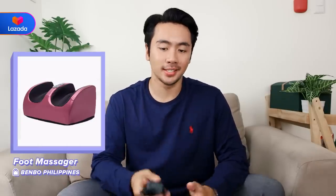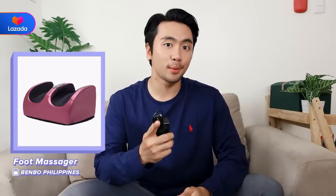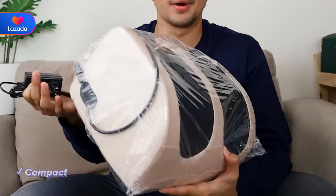So let's begin! Here's Lazada's Mother's Day gift guide. Alright, so our first item on the list is actually a foot massager from Benbow Philippines on LazMall. So fresh out of the box, you get the charger. Ito lang. So we have the foot massager itself, and you know, from the get-go, kita nyo naman, it's really compact and you can just bring it anywhere that you like.